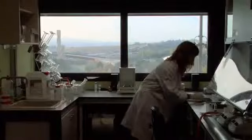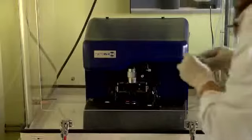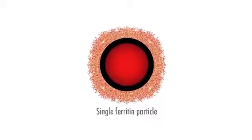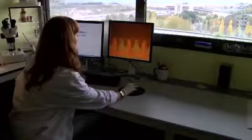To pursue this goal, Daniel and Elena use DPN to deposit very small volumes of a solution with a known concentration of an iron-containing protein called ferritin onto a delicate substrate. And then, in principle, each time that you are depositing a droplet, you will deposit the number of proteins you have calculated. And I'm trying to get only one protein from this solution and put whatever I want on the substrate with nanoscale precision. So there are a lot of difficulties.